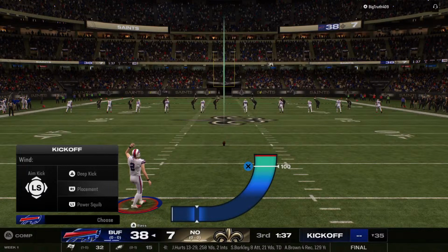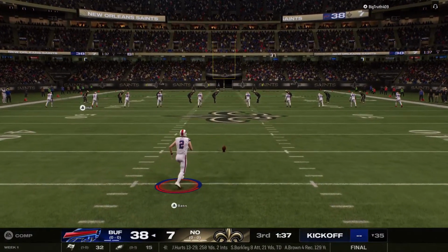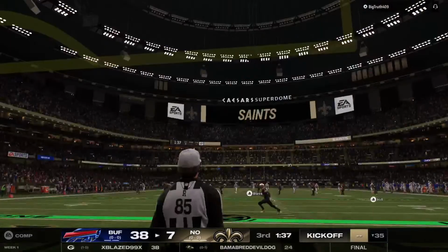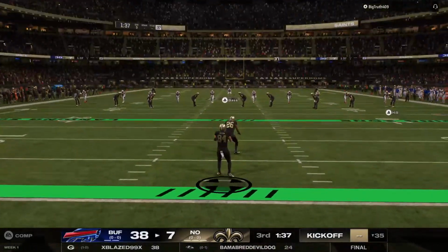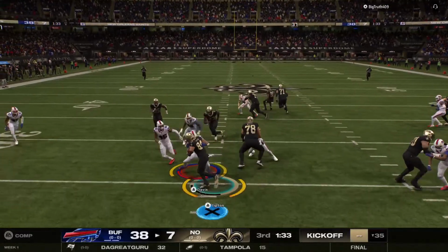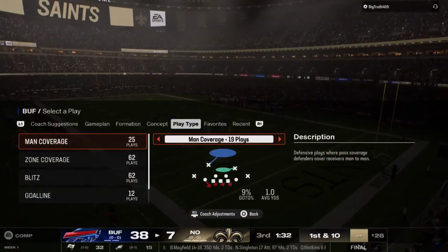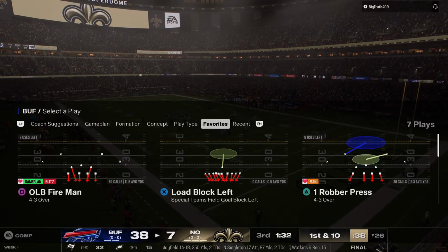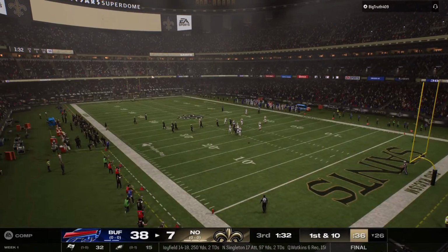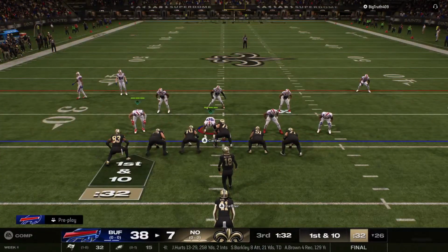Tyler Bass to kick off for Buffalo. Following the touchdown, Bass is back to kick it off. This is fielded inside the 5. He'll work his way across the 25-yard line, at their own 26-yard line. A fresh set of downs to work with. It is 1st down and 10.